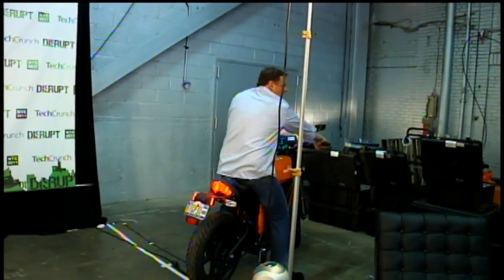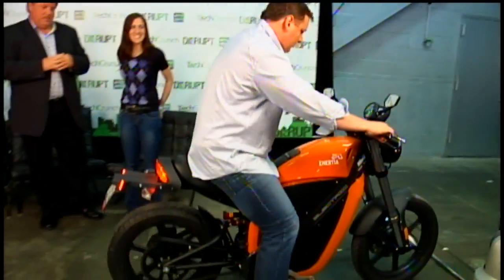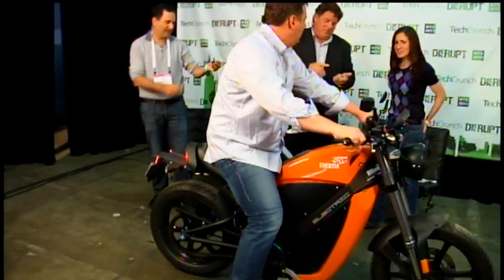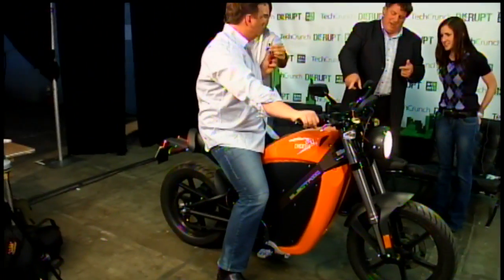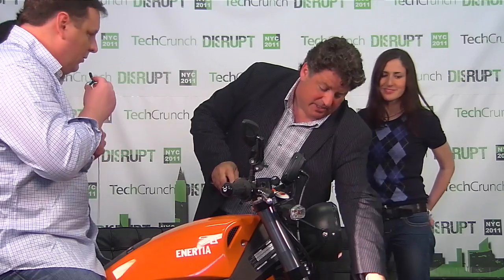Okay. Well, just kidding. Can you tell us a little bit about this bike, the Inertia here, that's in the demo hall? Yeah, so as an example, this bike, the orange panels are actually all pop bottles, and all this black plastic is recycled.